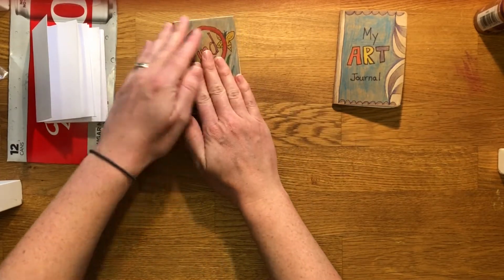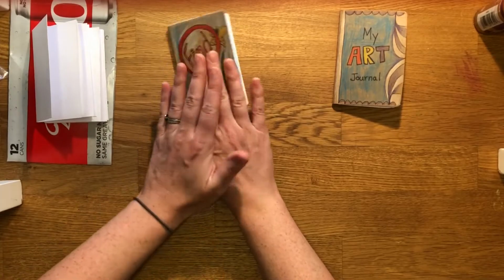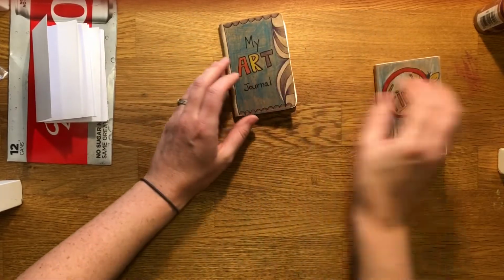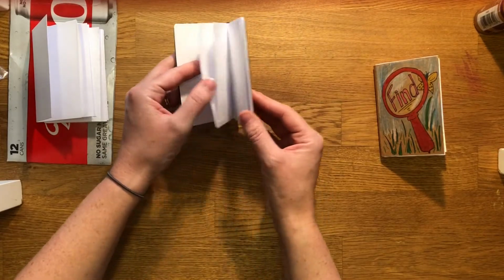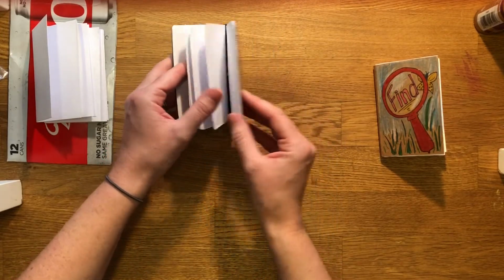Now maybe you don't want to do a word a week. So you could do just one journal, and you could start filling your journal with lots of different things that you have found.